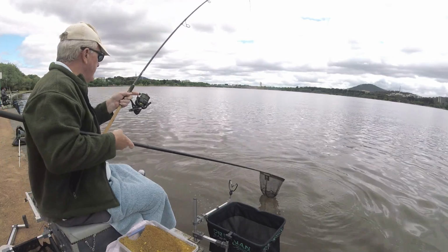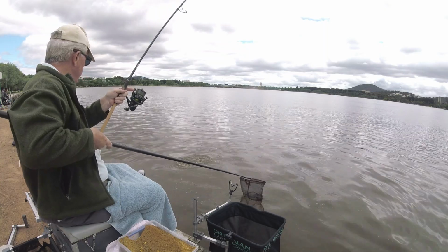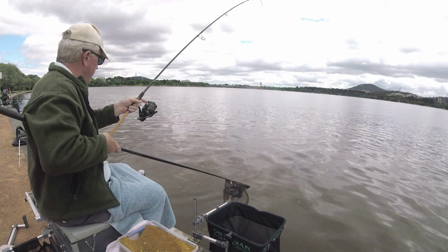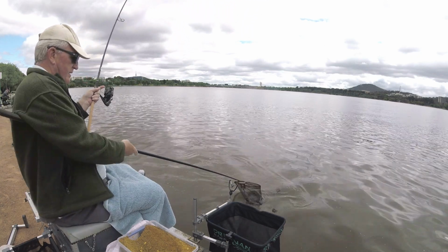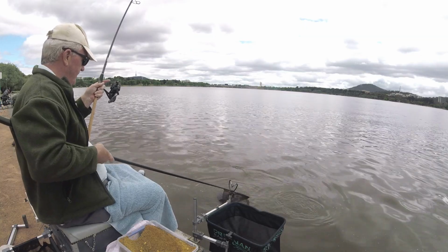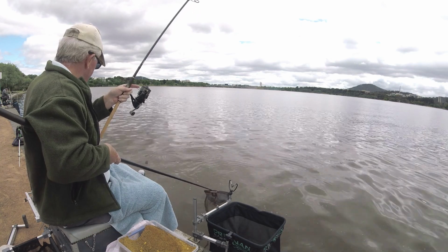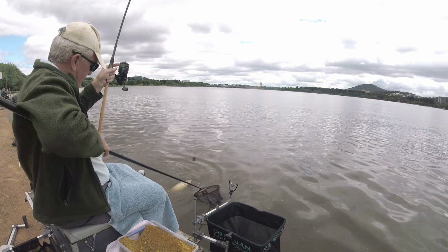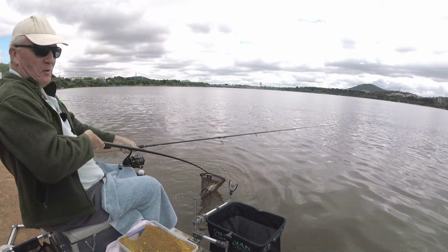Come on. Where are you, fish? Got to be careful because quite often when this place gets flooded you get sunken trees and all sorts in it. He's decided to fight down under me, hasn't he? Always the danger point, always the danger point. Come on, fish, come on. Don't go nuts. Go in there, that'll do me. Right, one, we're in.